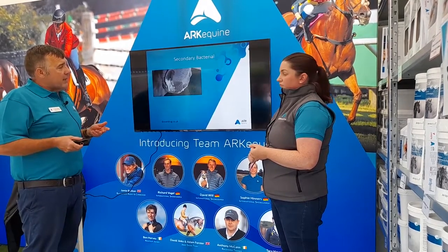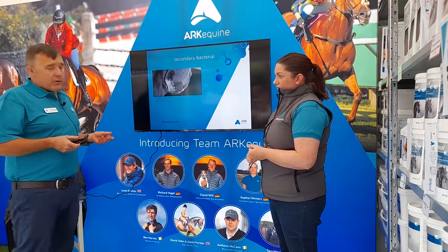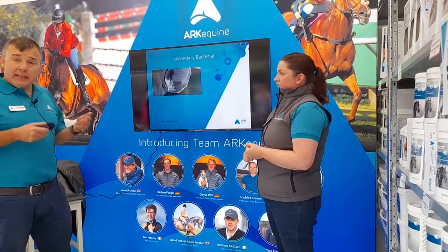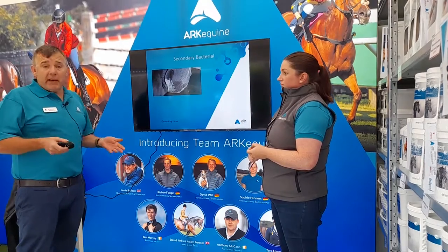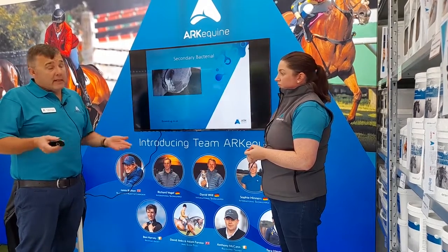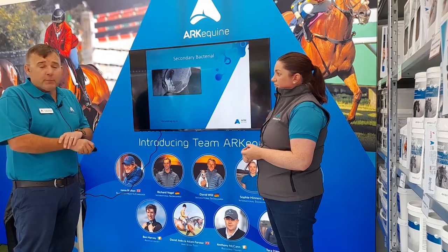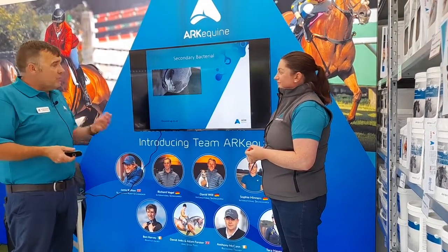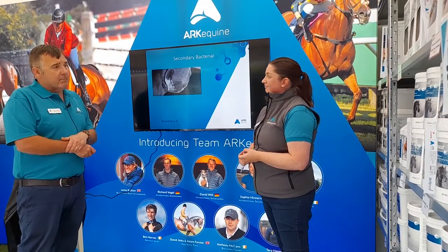At this point, this is the more common indication where you could need to put the horse on some antibiotics to clear up that secondary bacterial infection. Of course, the viral infection will just have to cure on its own, as we're all familiar with viruses nowadays. We're all experts. If you've got a healthy immune system, the horse will get over them, but you may need antibiotics in a situation like this.